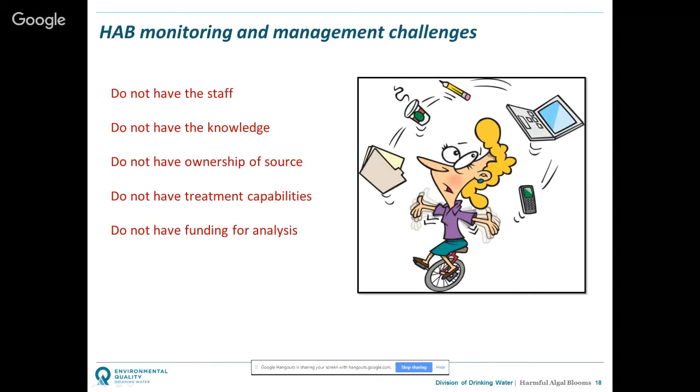And then funding for analysis, of course. Certain tests are more expensive than others. However, going through that step process that we discussed, where you do the qualitative analysis as a trigger to do more of a quantitative analysis for cyanotoxins in your drinking water, is a good step to take.